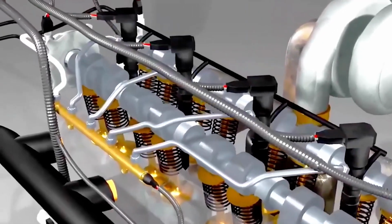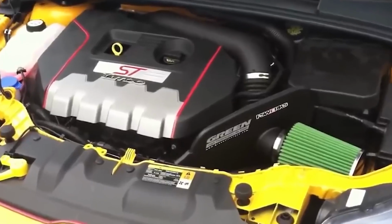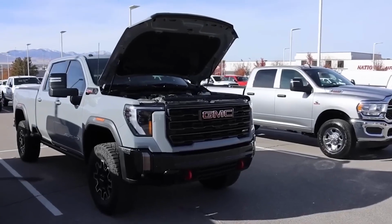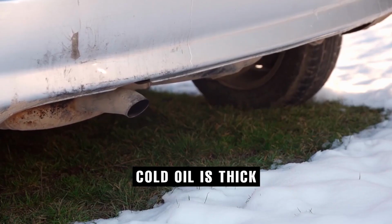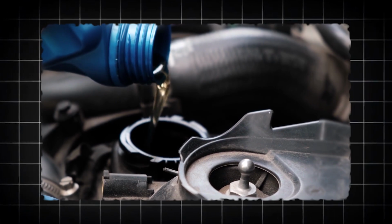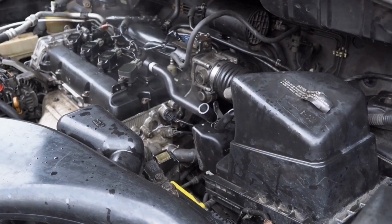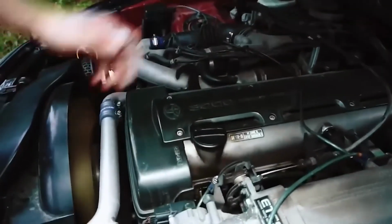See, turbocharged engines depend heavily on proper oil flow. When the oil level is low, or worse, borderline empty, it's like asking your engine to run a marathon without water. Especially when it's cold outside. Cold oil is thick. Thick oil doesn't flow well. It struggles to get to all the tiny moving parts inside your turbo. Most people don't realize this, but in the first 10 minutes of driving, your oil is still warming up.